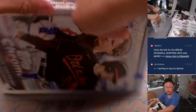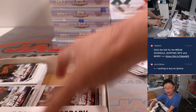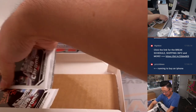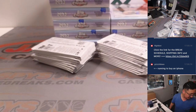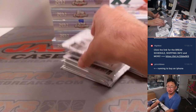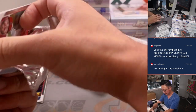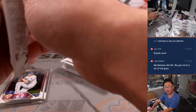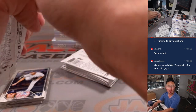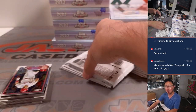Next box. How do we feel about the trading deadline, ladies and gentlemen? Any comments? Anyone? What's your team? Did you like what they did or didn't do? Talk to me. Keep me company during this two-hour break. Do any trade changes change the fortunes of any team in a dramatic way? I wish we had looked at World Series odds before. We should have looked it up like a week ago, and then what they are like tomorrow.